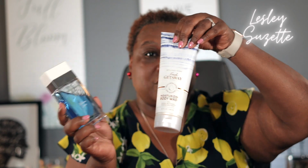So much so that I will be wearing this one tomorrow. I've just fallen in love all over again. And of course, it's going to be layered with Fresh Getaway. It's perfect. It's absolutely divine. You can dress it up. You can dress it down. You can put on your jeans, put on a beautiful blouse, go for what you know with this one.